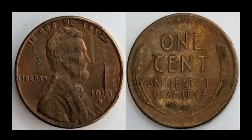Oh my goodness, speaking of lamination peel, how about this 1953-S Lincoln wheat cent? Now, all of the action is on the front of the coin. The coin itself is not in the greatest of condition, which means it really doesn't matter what the overall grade is. If there is something on it that is a legitimate US Mint error, it will sell, and oftentimes it will sell for above face value, which says a lot because these things are only worth 1 cent at the end of the day.